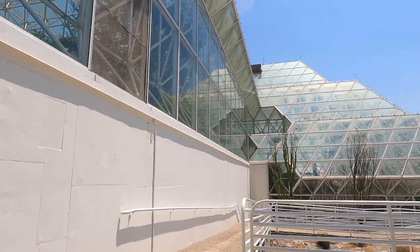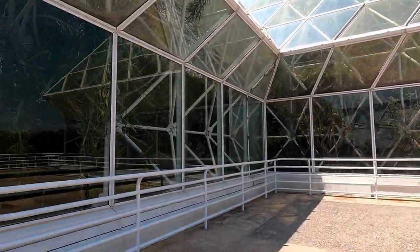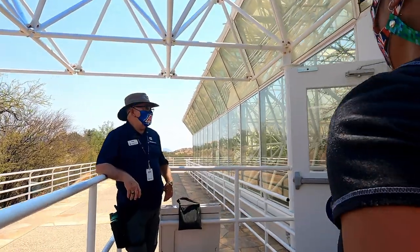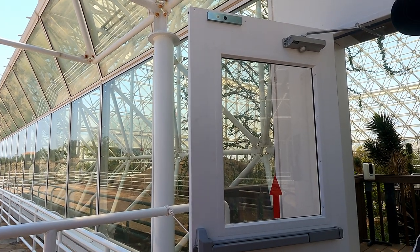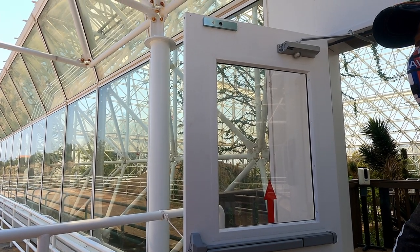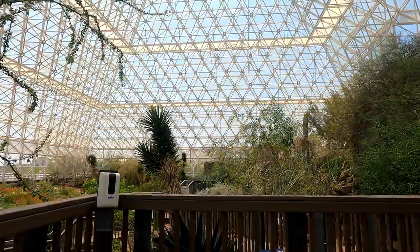This feels like desert. This is the first of the five biomes, like you said, so just go through here and then continue up the steps and you'll end up coming out in the rainforest. And then just take a left down the rainforest exit, and I'll take you back up the steps. Okay, thank you. It's cooler in here than it is outside. Yeah.